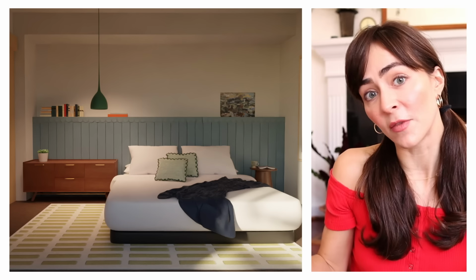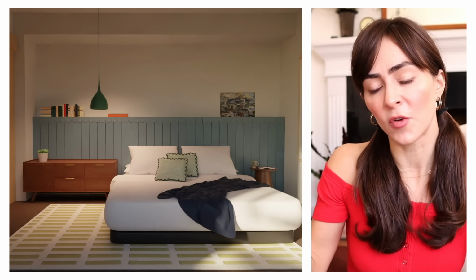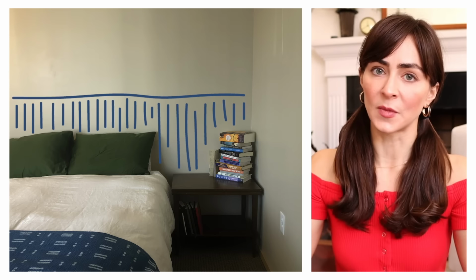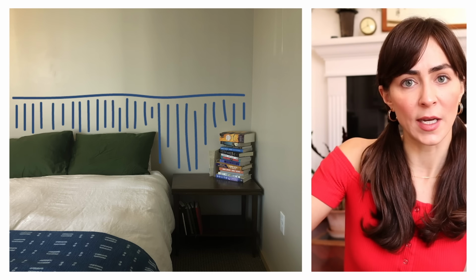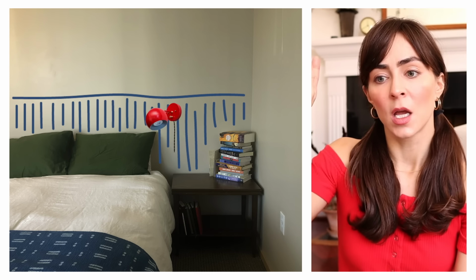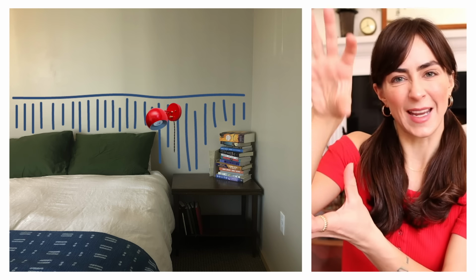And then what would be really fun if you're doing the built-in headboard, or even if you're not, is to do an integrated sconce over there. Let's get rid of the lamp on the nightstand. We can free up some space. Instead, let's do an integrated sconce. You can get a plug-in sconce that's renter friendly. And if you're doing the beadboard, it can be integrated into the beadboard.